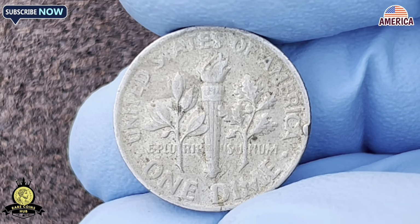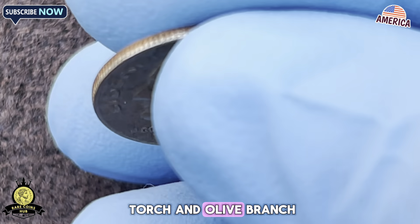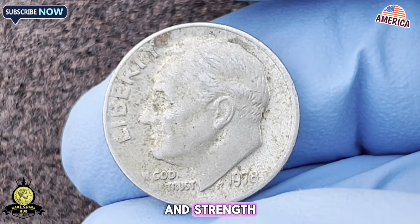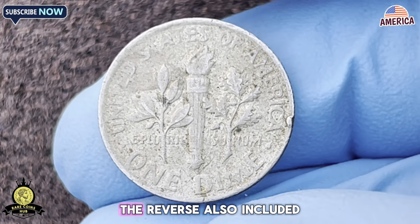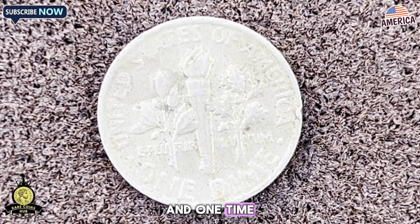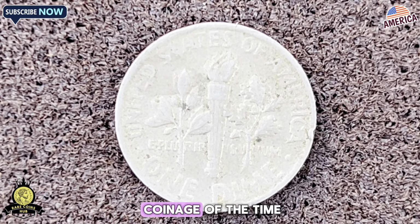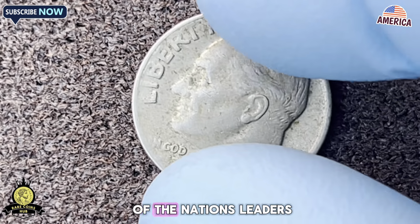of many, one. On the reverse side of the coin, the design featured a torch, an olive branch, and an oak branch. These symbols represented the values of liberty, peace, and strength, and together they formed an emblem of the United States' core ideals. The reverse also included the words "United States of America" and "one dime," clearly indicating the coin's value. This simple and dignified design was typical of American coinage of the time, emphasizing both national unity and the enduring legacy of the nation's leaders.